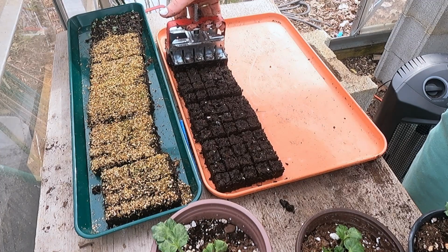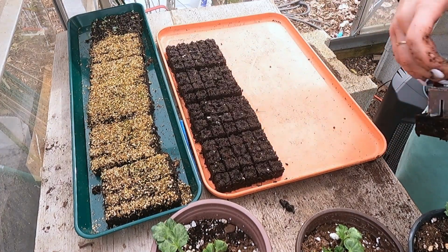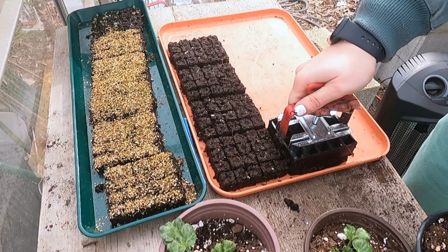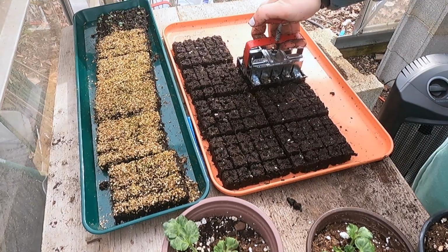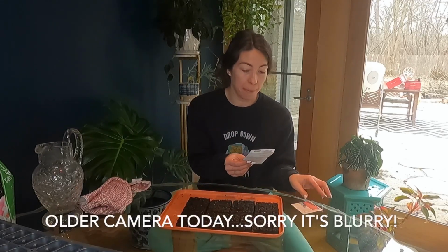I added a little more water because you want to see some of that water come up through that soil block. So that looks better. All done. Okay, back inside, I've got my soil blocks here, the varieties of Snapdragon I'm starting.